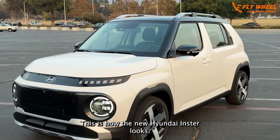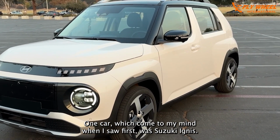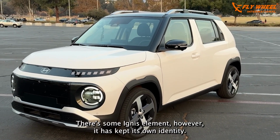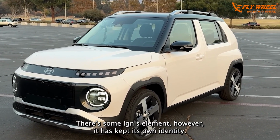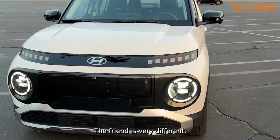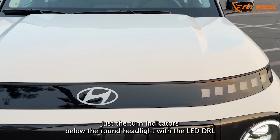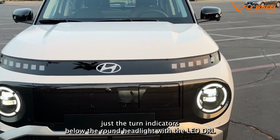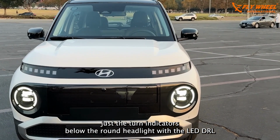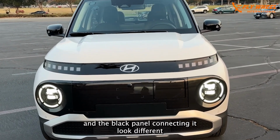This is how the new Hyundai Inster looks. One car which came to my mind when I first saw it was the Suzuki Ignis. There's some Ignis element, however, it has kept its own identity. The front is very different. You can see the pixel design pattern which is seen in Ioniq cars. It is the turn indicators. Below the round headlight with LED DRL, the black panel connecting it looks different.